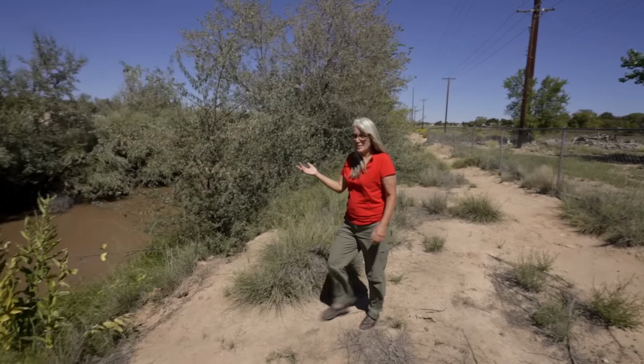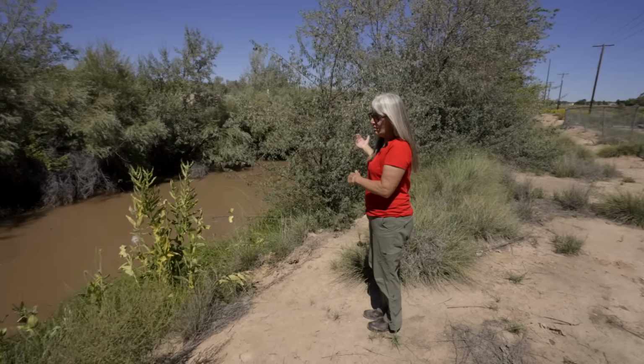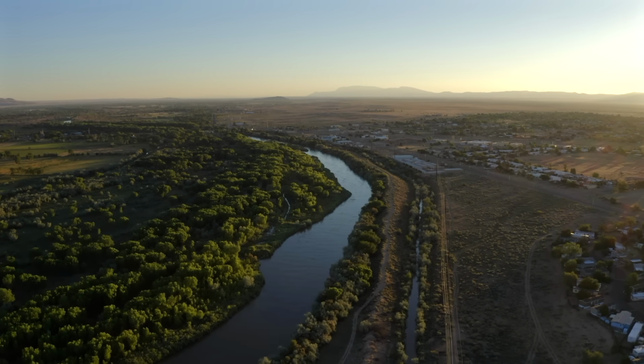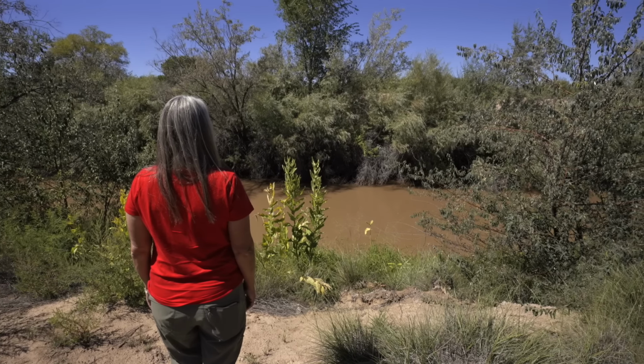So here's an access to the river, and there's many like this throughout the 17 acres that I own. You can drop a line in here anytime you feel like and go fishing.